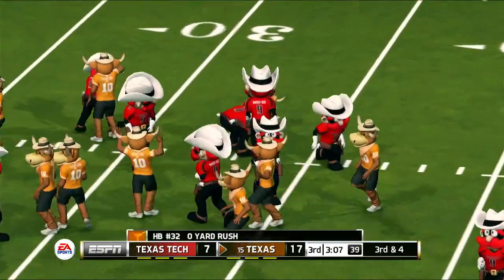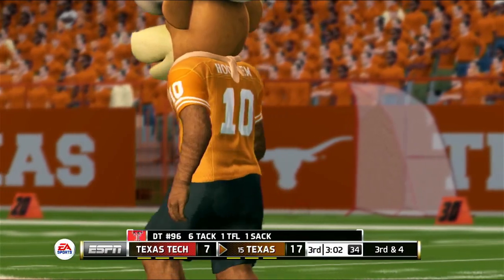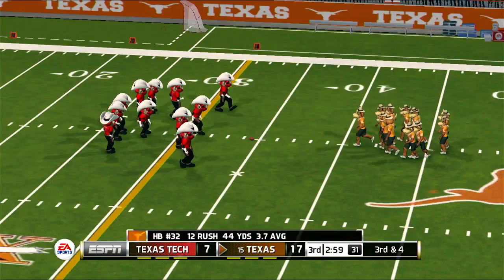Gets to about the 34-yard line. That's good for a gain of 1 yard. So it's 3rd down now, and they're going to need about 4.